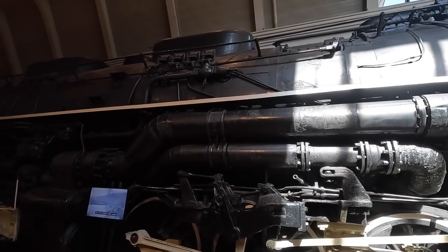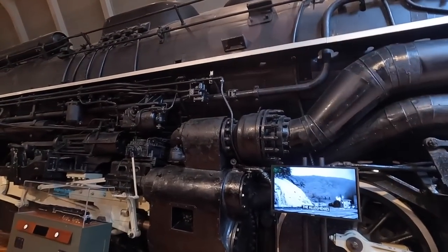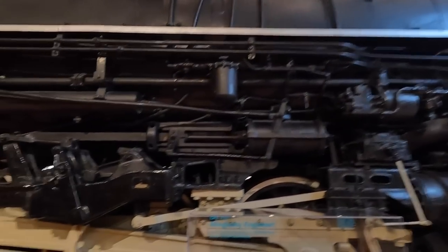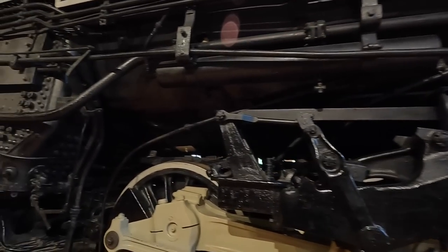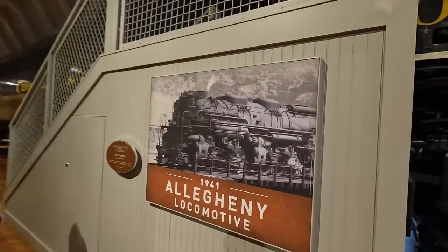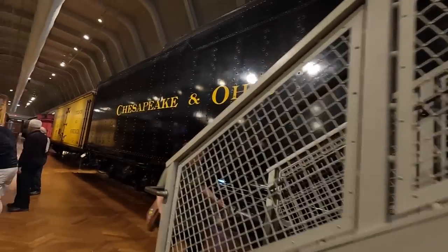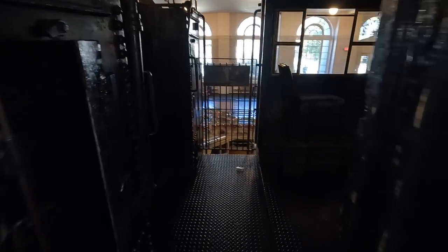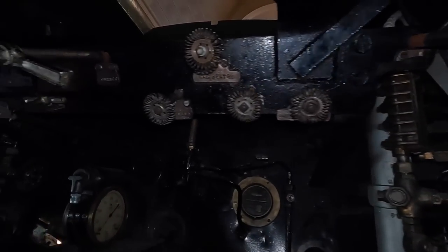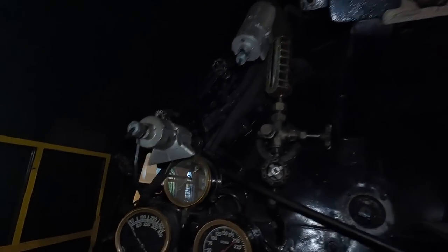This is Lima Locomotive Works up there. I have never been next to one of these. It is absolutely massive. '41. Yep. Get a quick shot of the inside of the... it's so dark in here, it's hard to see it. Yeah, it is. It's incredible though.